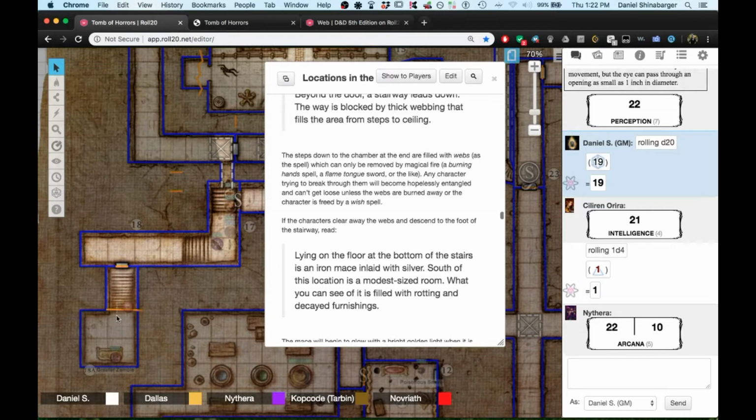Okay. So let me just move this. Okay, nice. Such a good spell. Yeah, it really is. I'm just going to delete that. But it's not Fireball.